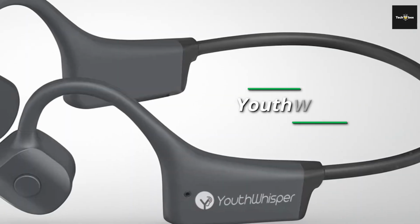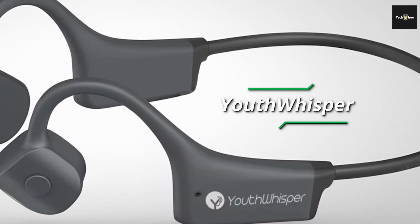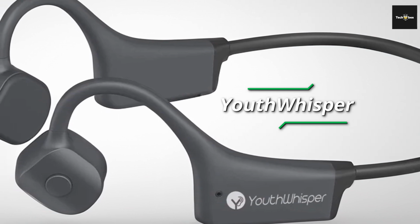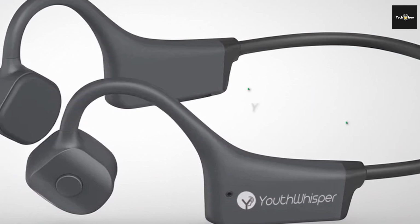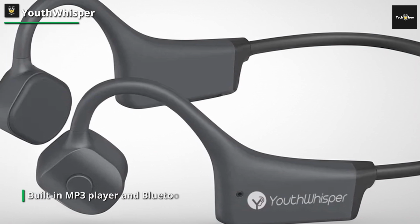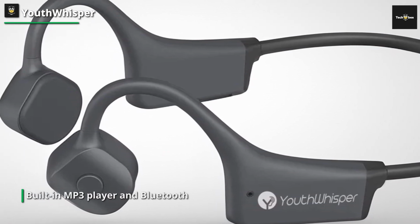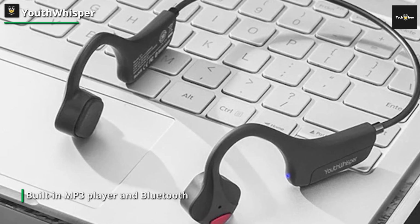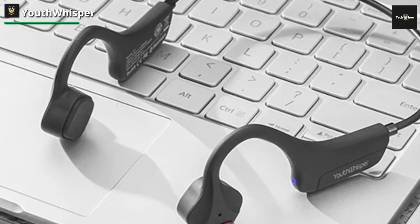YouthWhisper. Quite a lot of newer bone conduction headphone brands are hesitant to promote theirs as swim-friendly simply because they do not have a built-in MP3 player and Bluetooth doesn't work well underwater. And we're very surprised at how well it works, as long as you keep your phone above water and your head close to the surface. That's a compromise you will have to make if you want to make sure you're not missing out on the phone calls during your swim.